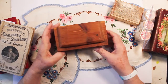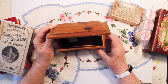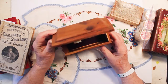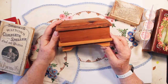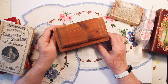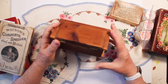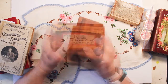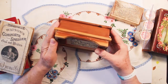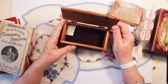And then this little box here, this is a handmade, I'm sure it's a school project. It said inside 1940s, 1950s handmade box. It was $18.50. I usually don't spend that much, but I was splurging. I was giving myself a treat. And on the bottom, made by Carl Brewer, Athens, Tennessee. And he probably made that in high school. I thought that was really cute.